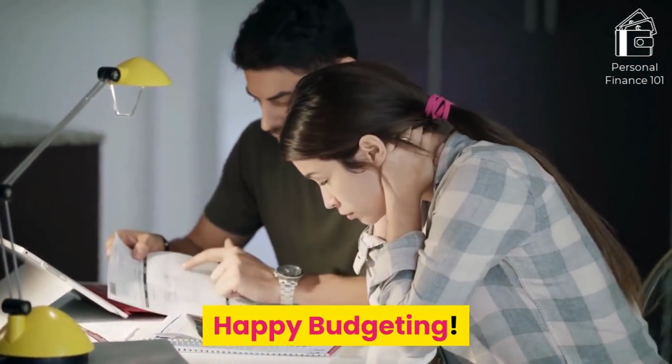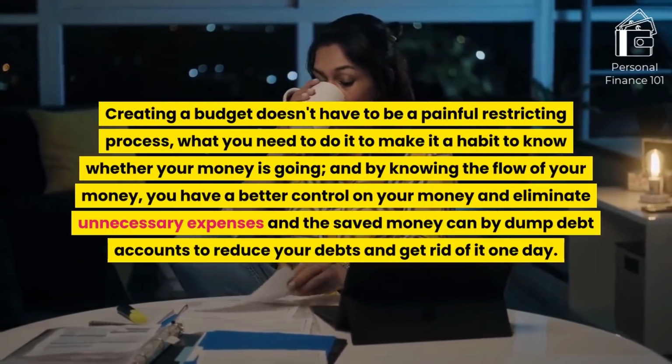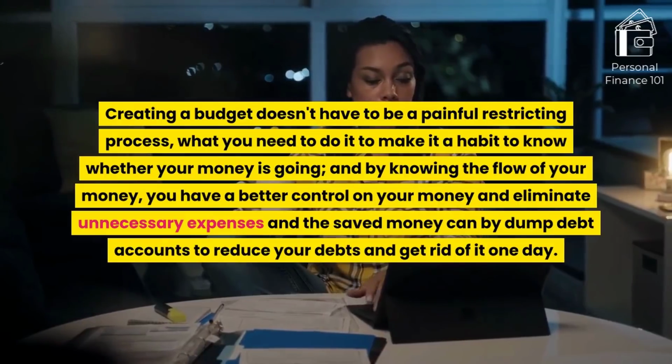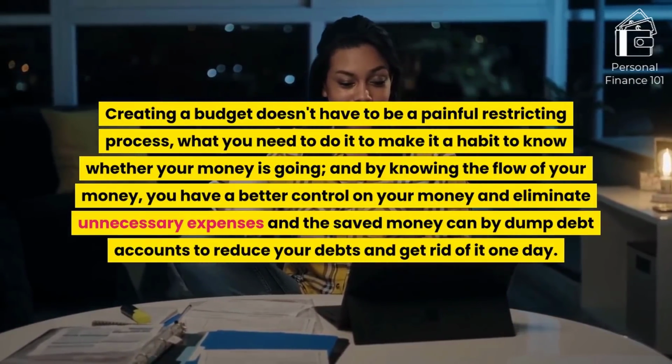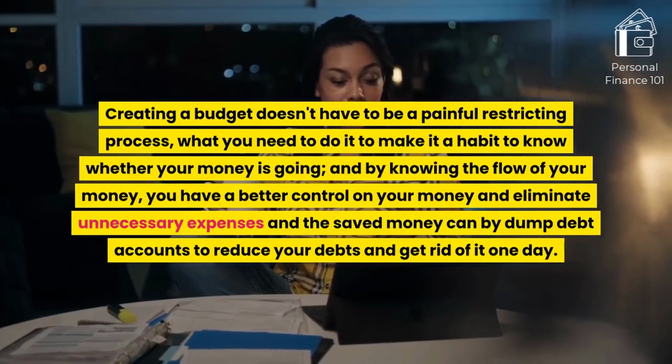Happy budgeting! Creating a budget doesn't have to be a painful, restricting process. What you need to do is make it a habit to know where your money is going. By knowing the flow of your money, you have better control over it and can eliminate unnecessary expenses, and the saved money can be dumped into debt accounts to reduce your debts and get rid of them one day.